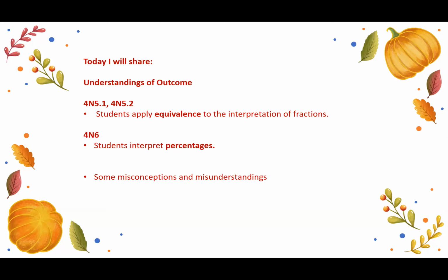So we have 2 outcomes, the same outcome. I'm going to correct myself. It's the same outcome: students apply equivalence to the interpretation of fractions, but there are different clusters. One is going to be dealing with fractions in themselves, comparing them and equivalence, and the other one is going to be dealing with fractions and decimals. And then the other learning outcome will be 4 and 6, which is students interpret percentages. We include percentages in here because it deals with fractions and decimals as well.